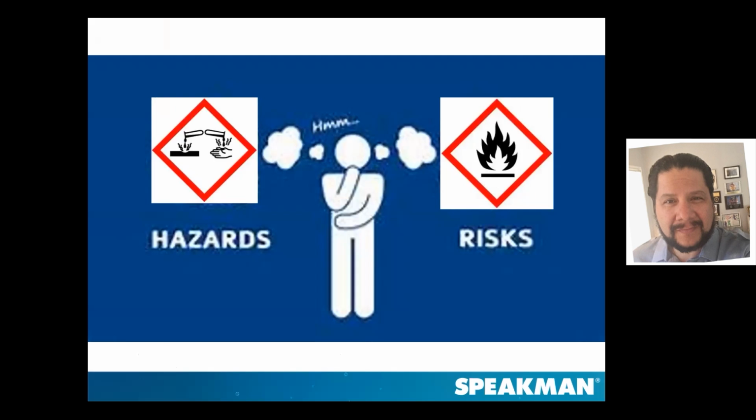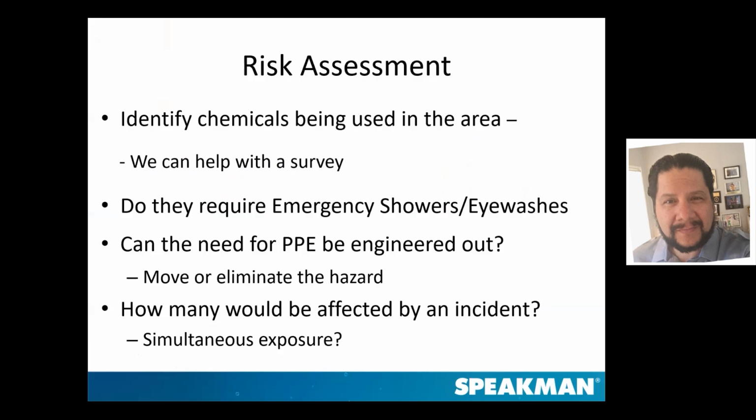So hazards versus risks, and how do we identify them? When we do a survey, we can help customers do this, but it's pretty straightforward. Just identify the chemicals being used in the areas. Wherever those chemicals, with those universal signs, are being stored, transferred, or used, you need to have eyewash available, and we can help with that. Do they require an emergency shower eyewash? If they have those chemicals in there, then yes, they do. If they're using them, transferring them, storing them, yes.